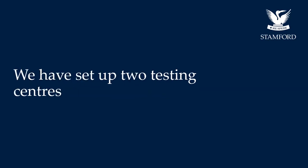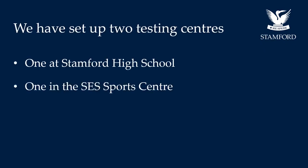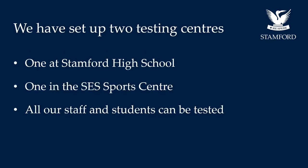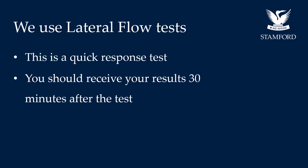We have set up 2 testing centres, one at Stamford High School and one in the SES Sports Centre, and all our staff and students can be tested. The test is called the lateral flow test and it is very quick. You'll receive your results about half an hour after the test.